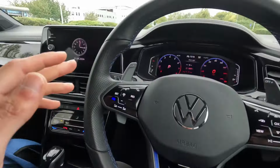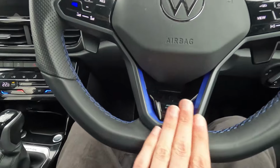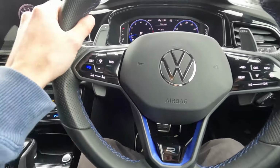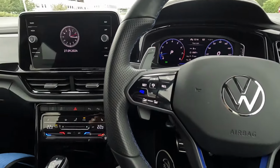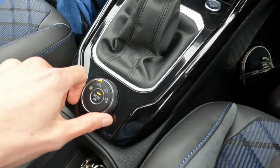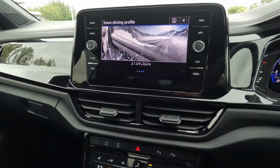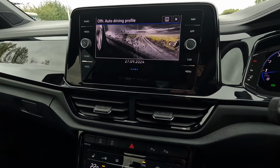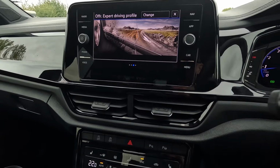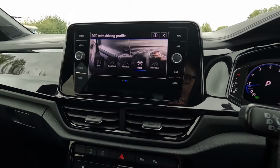And what you can do inside the T-Roc R, so this is the car, you get the haptic buttons on the side, R badge, nice steering wheel, a digital dash. But essentially down here, if you press on mode, there's a million things to change from. You can change to ice, which is snow, DCC, off-road driving profile, off-road driving profile expert. So a little bit of changes there. But with the DCC, that's quite the big thing.